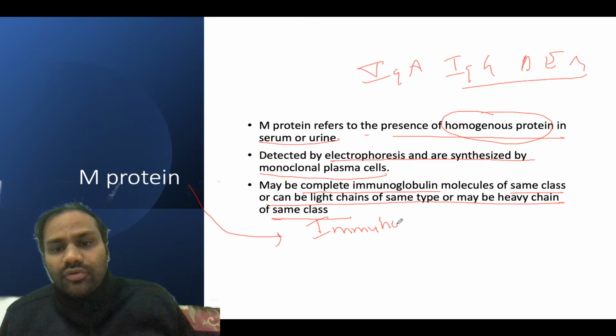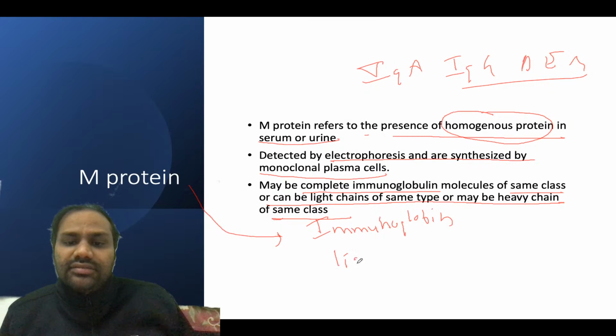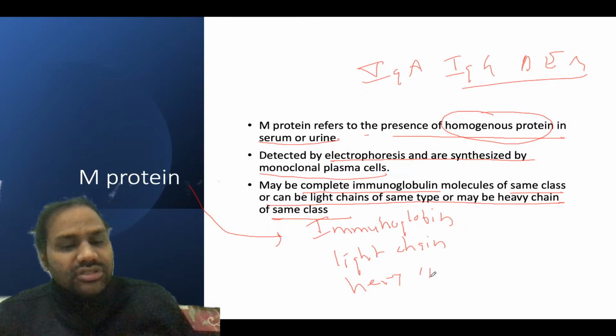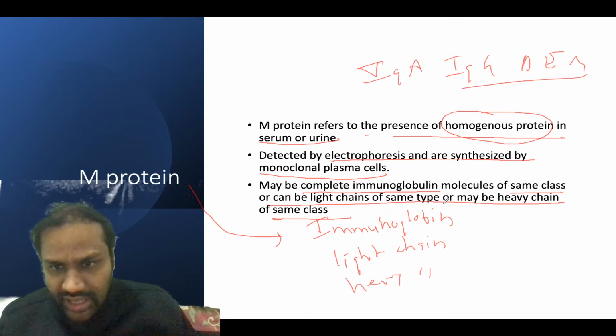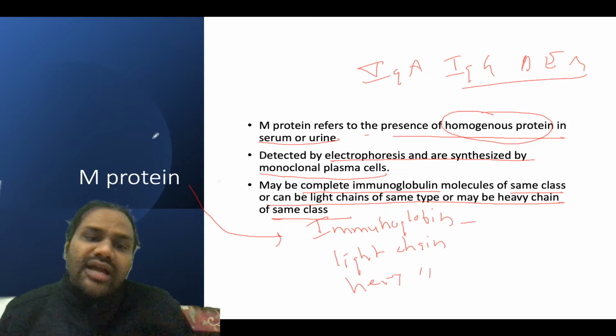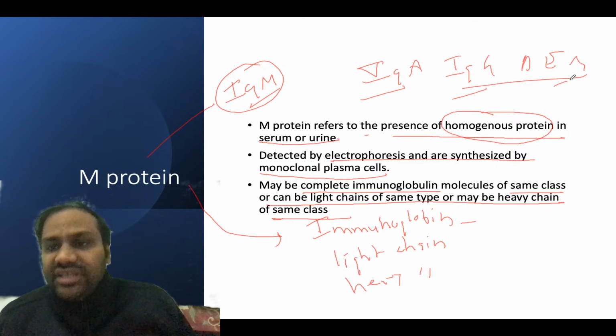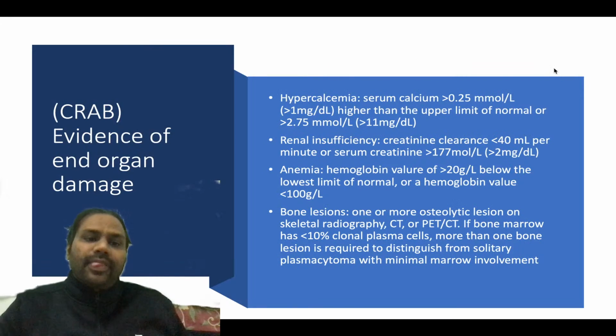So M proteins can be immunoglobulin, they can be light chain, and they can be heavy chain. Remember, it is not only IgM, it can be any immunoglobulin. It can be A, it can be G, it can be E, any immunoglobulin.